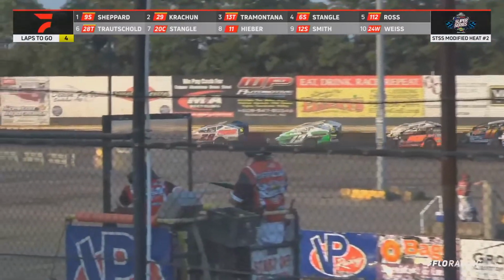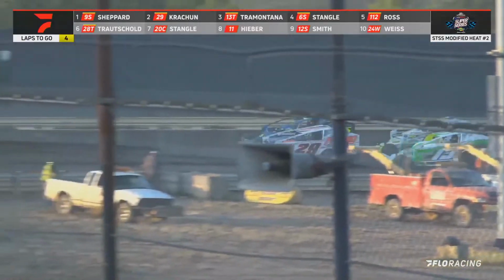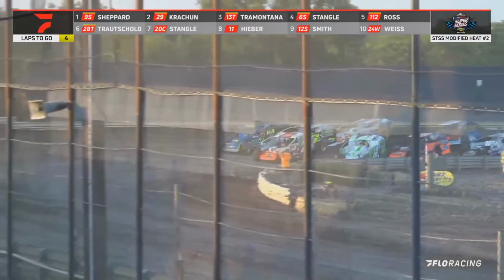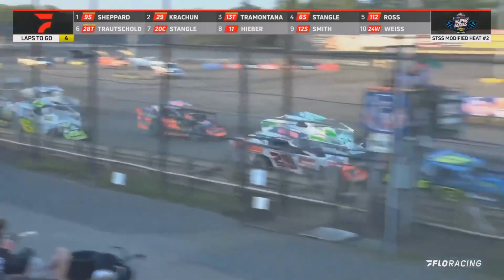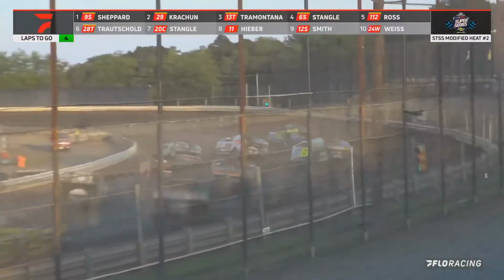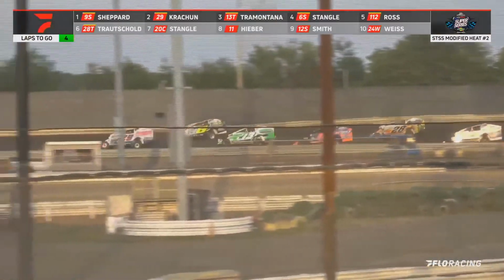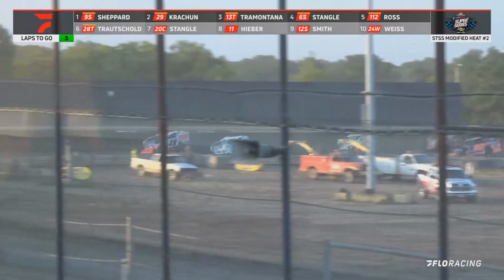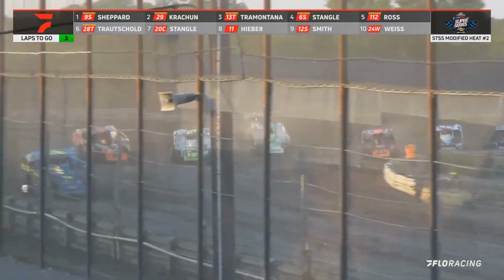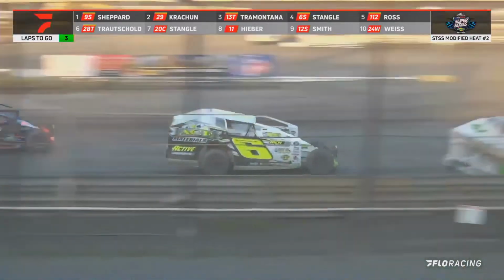Looks like we're ready for a restart now. Shepard picking the top lane, Creighton on the bottom. Then we got Tramontana and Stangl. Ross next in line with Trout Scholl, back to green. Three wide, briefly into the corner, but Shepard holds off all challengers as they work down the backstretch. Stangl taking advantage, goes around the outside of Tramontana, looking for second now as he dives under Creighton. Creighton holding him off as they come down the front. Top 6 remain the same.